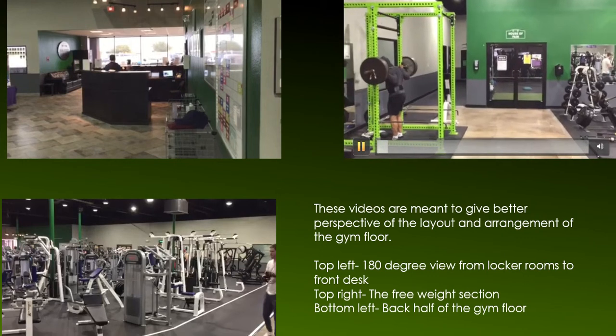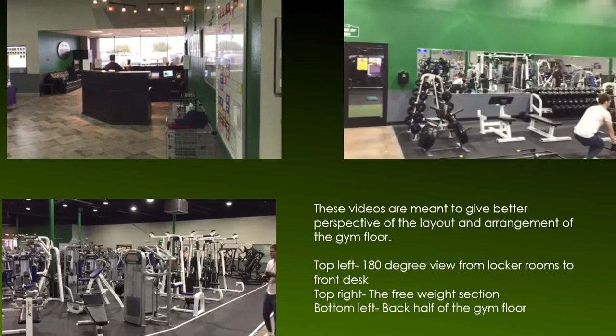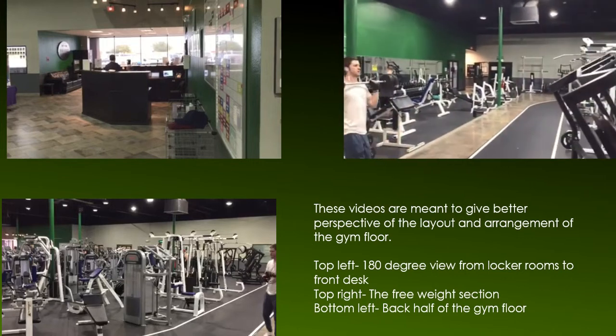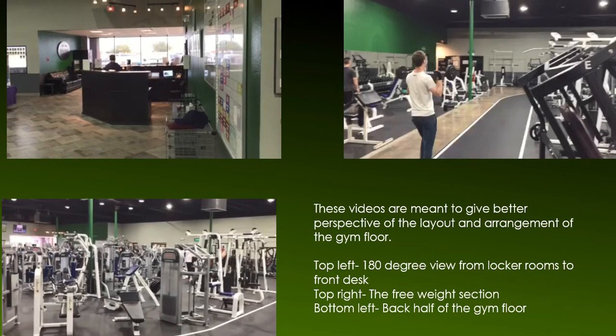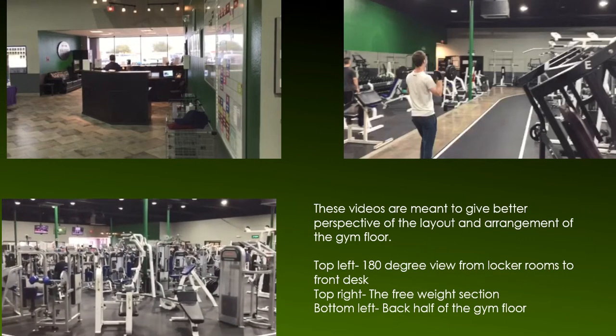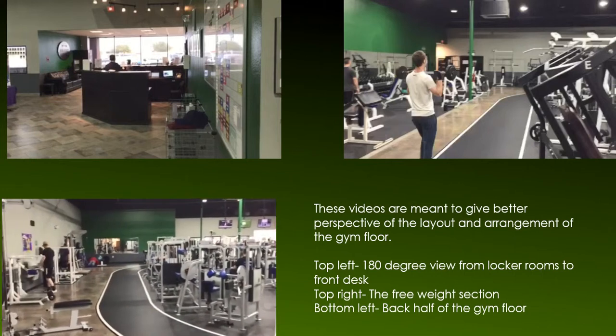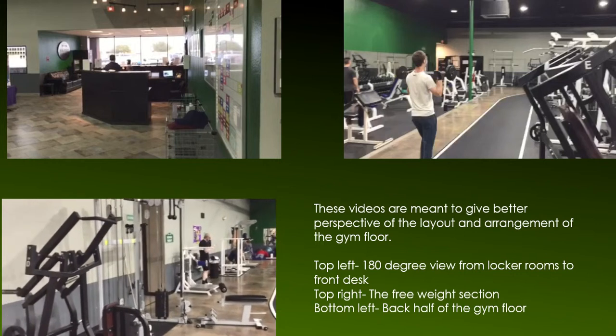Now the second video here, this is at the back of the gym. There's our free weight section. And this bottom video is going to do a 360 pan of the back of the gym. You notice, again, the resistance equipment riding around the walking track. There is some peripheral equipment off to the side.